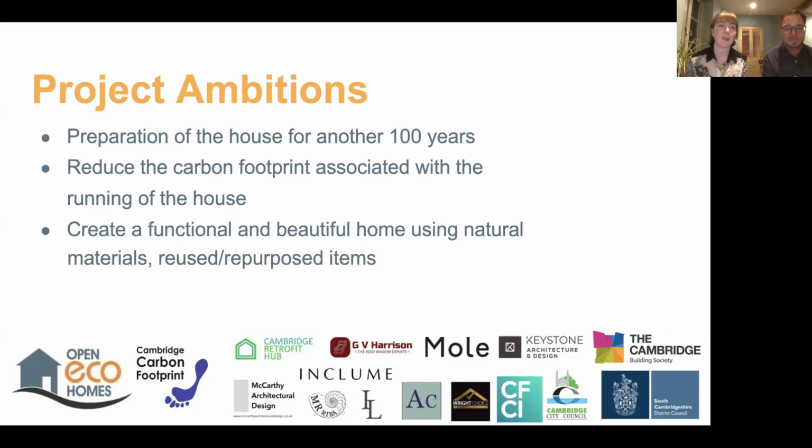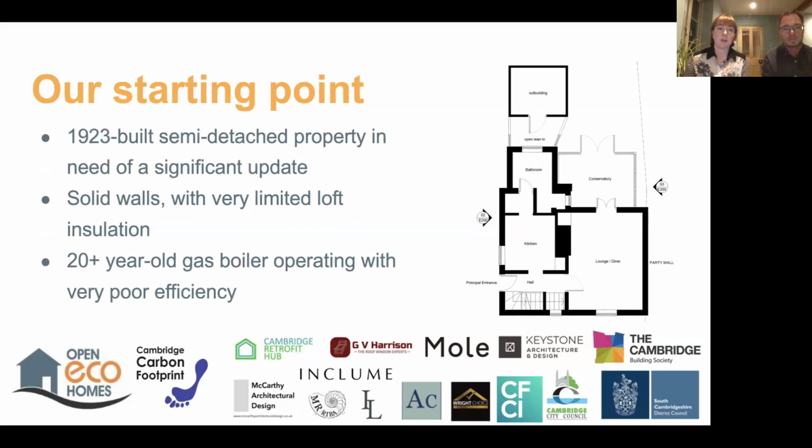I'm Amy, and we started off with preparing a design for the house based on the fact that it's 100 years old in the year we started the project, and we wanted to make sure that we renewed the life of it and gave it 100 years for future use, hopefully. So we wanted to reduce the carbon footprint associated with the house, and particularly the running cost of it, but also restore some of the character that had been lost over the years and make it a functional and beautiful home, full of natural materials and repurposing and reusing as much as we could, wherever possible. So the starting point was a 1923 built semi-detached property.